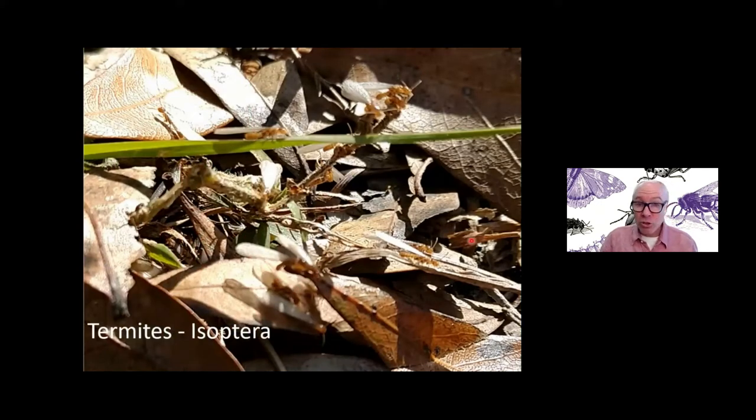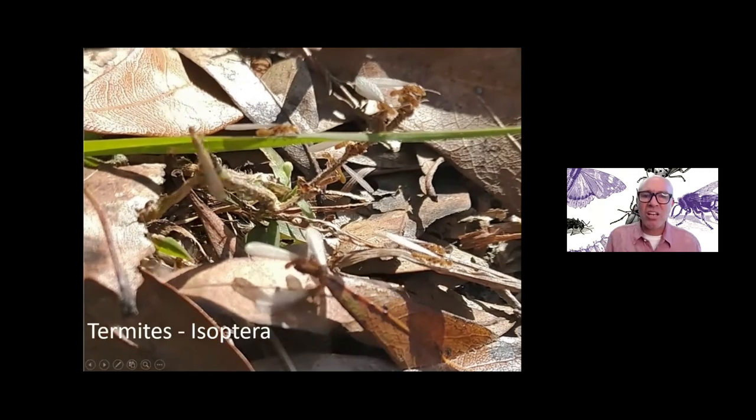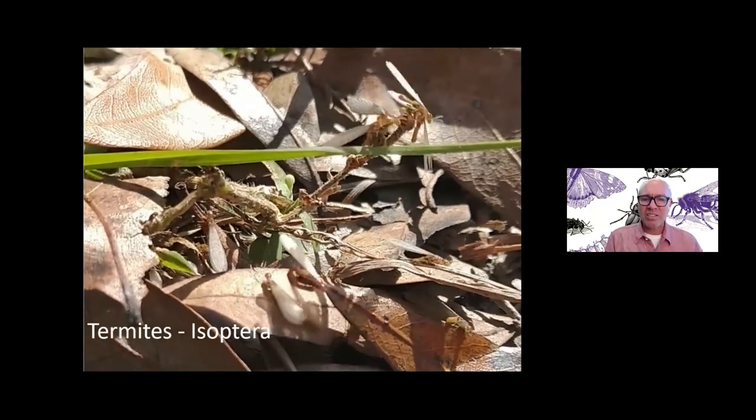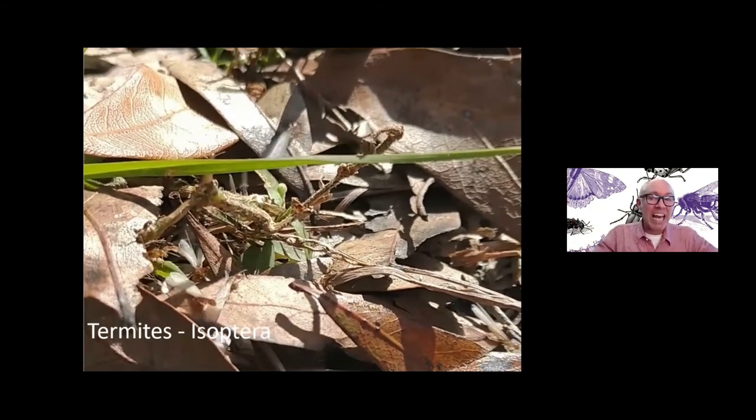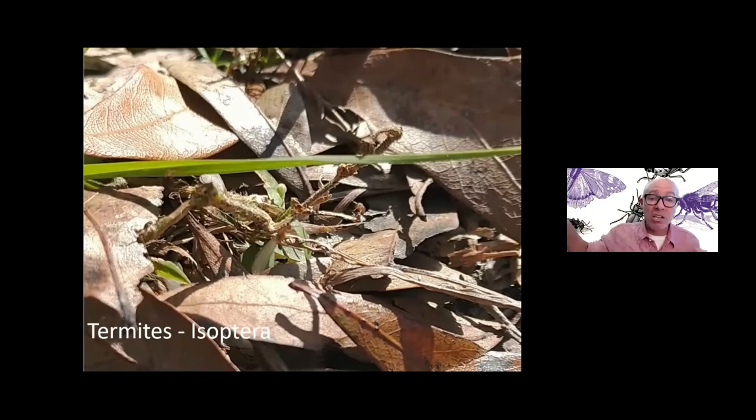The isopterans, which means they have the same shaped, same sized wings. And if you look closely, you can see a termite on this blade of grass with its wings, very diaphanous. There's a few in the background there. See if I can get this to move for you. You can see at certain times of the year, these colonial insects that live inside of rotting wood, they need to leave. They need to get out. They need to go and start new colonies of their own.